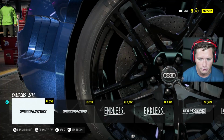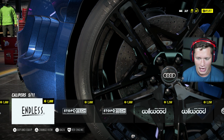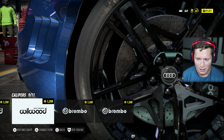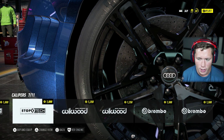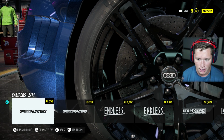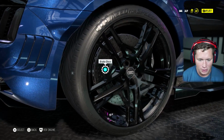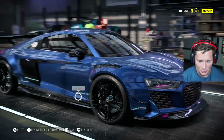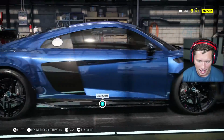So let's take a look at some of our caliper options here. Ooh, they do have blue calipers, the blue Endless. The question is if we want blue though, or do we want like a red Brembo, or we could even go with, I feel like the white might look kind of cool, or the gray. Oh, the Audi ceramic gray. I mean, it's kind of cool to have the logo on there. You know what I mean? I think we might keep that as is.